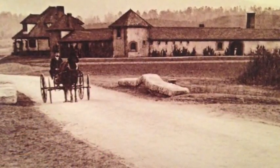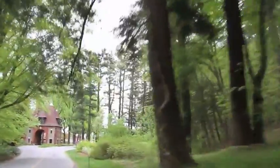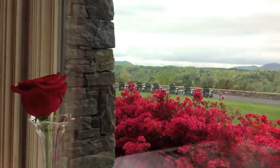Much of the produce that is grown today is used in the restaurants. And an original photo of when it was first built. The beautiful entry gate. Are you enjoying it? Oh, very much. It's a beautiful dining room. Yeah, very expensive.